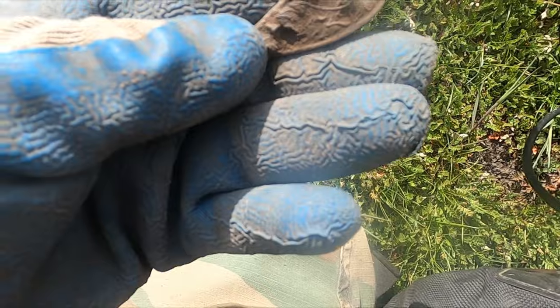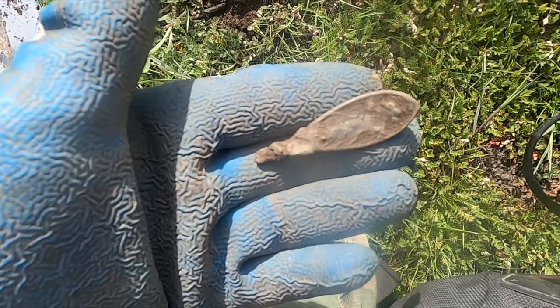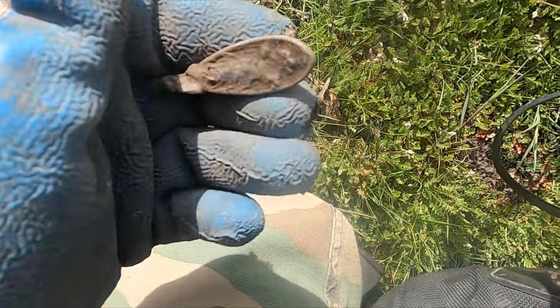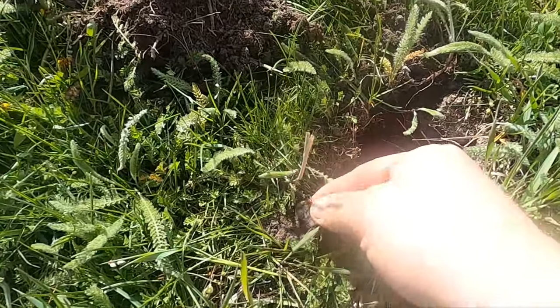Well, look at that, I got a piece of a spoon handle or something. It's a nice decorative one. This is possible, that's sterling. Yeah, I don't think so. Dang, Dinwiddie had to take off. He's gonna be so jealous.